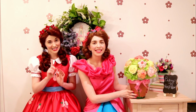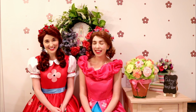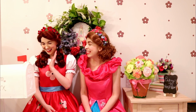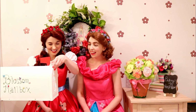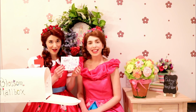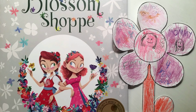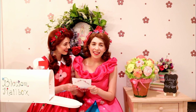Now, before we end today's episode, we want to share with you a one-of-a-kind blossom we received in our mailbox from Jules. Let's see. To Poppy and Posie. Wow! What a creative and colorful blossom! We love all the wonderful words and drawings you put on your petals. Thank you so much for sharing, Jules.